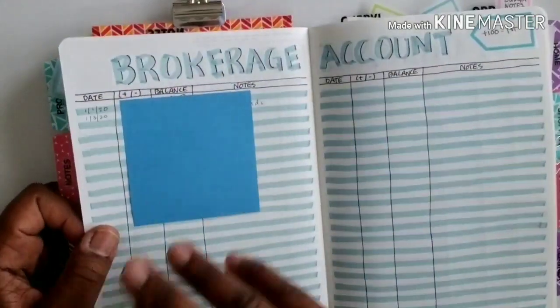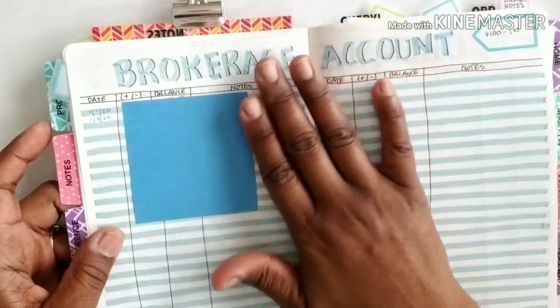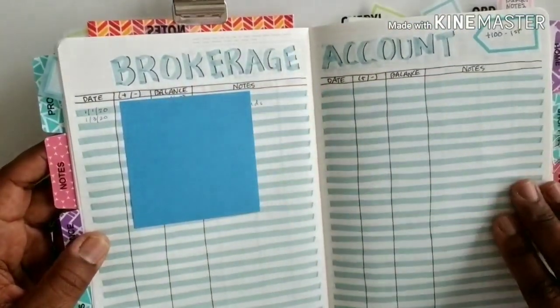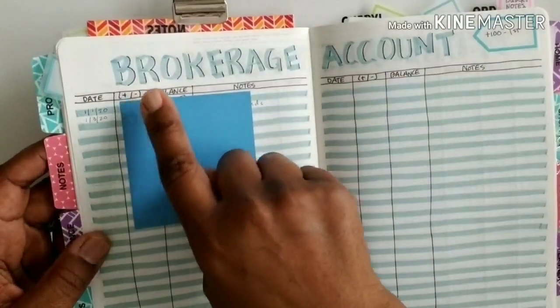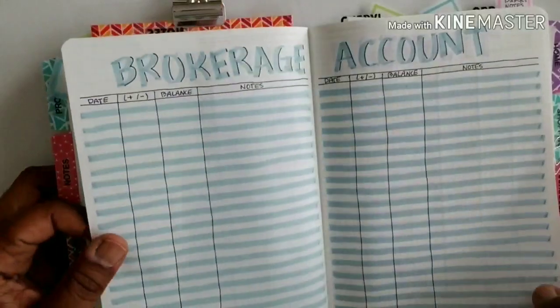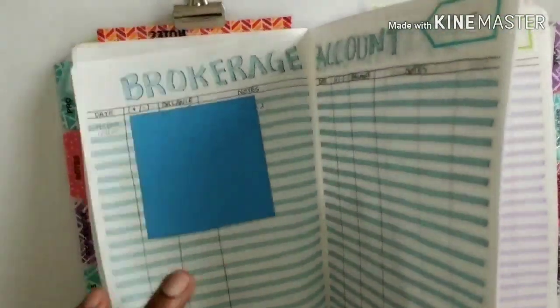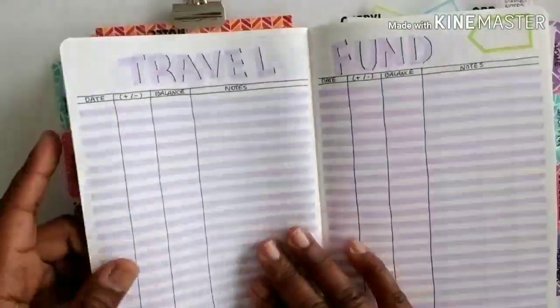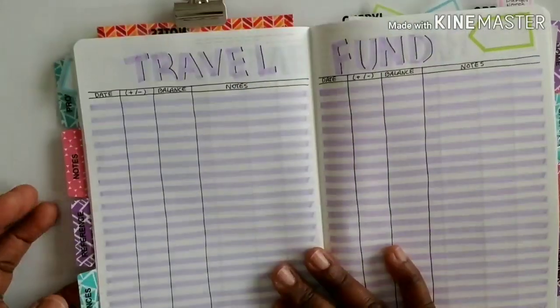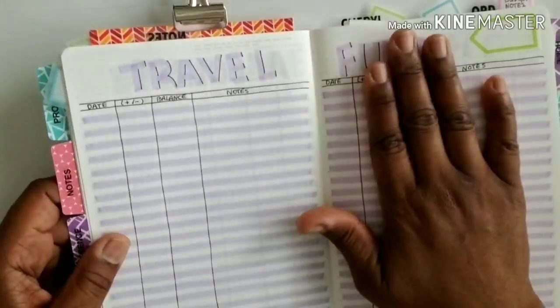This next sinking fund is our brokerage account, which is an investment account. Same headers for the columns: date, plus or minus, balance, and notes regarding the transaction. I have a few pages of that. I had 2 or 3 pages of emergency fund as well, and 2 or 3 pages of the brokerage account. Then the next sinking fund is the travel fund.